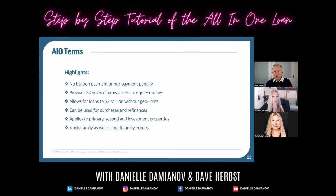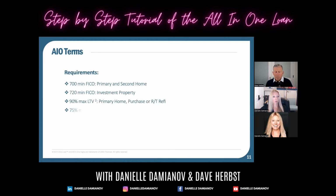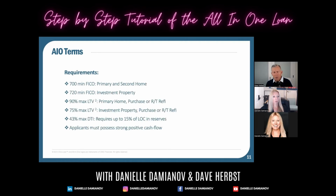This also applies to single-family residences and multi-unit, up to 4 units. So 1 to 4 unit properties are allowed on this product. It does require decent credit, a good credit score, 700 as a minimum and 720 for investment properties. We can go to 90% loan to value on a purchase or rate and term refi, 80% on a cash-out refinance, and 75% for an investment property is a maximum.